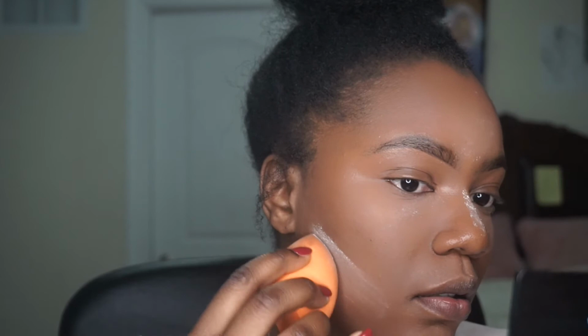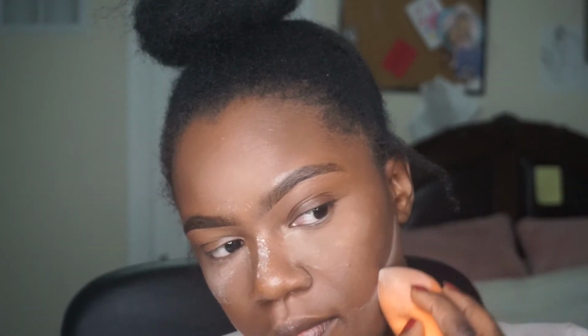Because I have dry skin, I usually don't bake for that long, but I'm just gonna bake a little bit longer, no more than 5 minutes, to see how this powder's working. I'm also on this side gonna go in with Patrick's powder. It's so smooth. And on the other side, I'm gonna go in with Laura Mercier. I'm really glad that I decided to compare both.